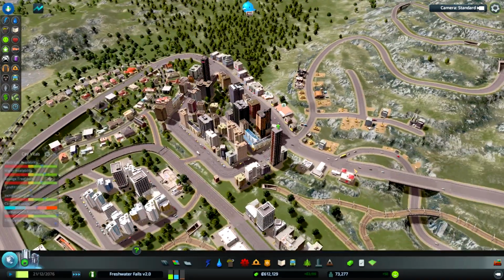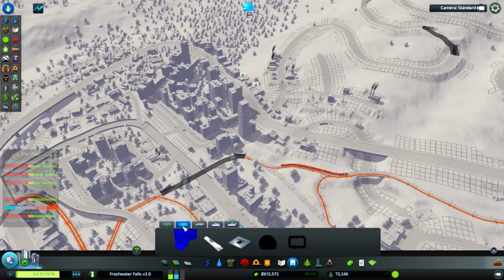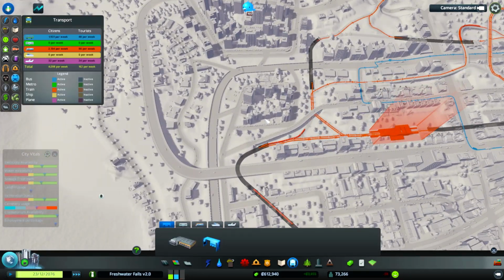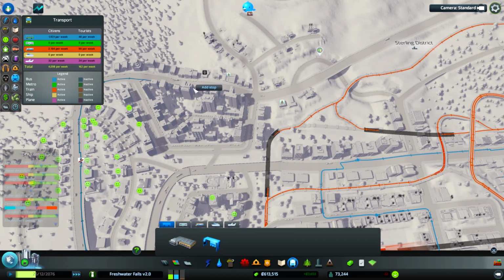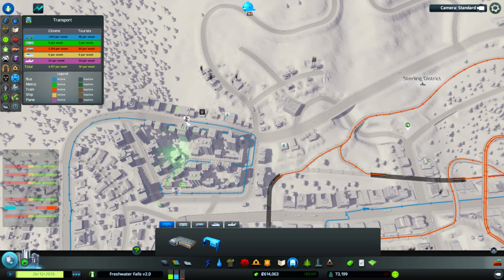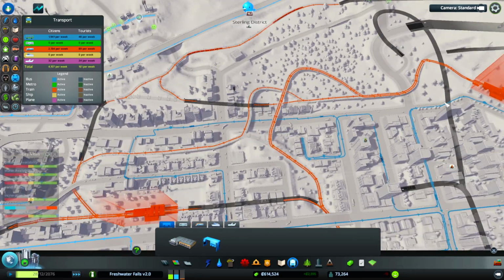Not enough workers. Come on, folks, move in. Let's do it. I guess it's time for more bus routes as well. Start this one here, and then go to here, and then here, and then here, and then here, here, here.